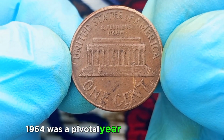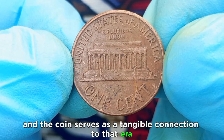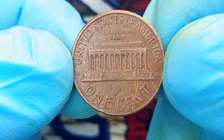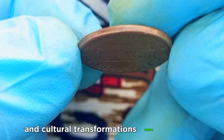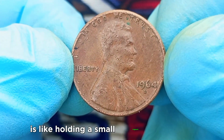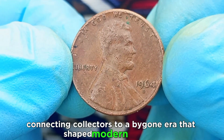1964 was a pivotal year in American history, and the coin serves as a tangible connection to that era. The country was navigating the early years of the civil rights movement, the space race was accelerating toward the moon, and cultural transformations were underway. Holding a coin minted during this period is like holding a small fragment of history, connecting collectors to a bygone era that shaped modern America.